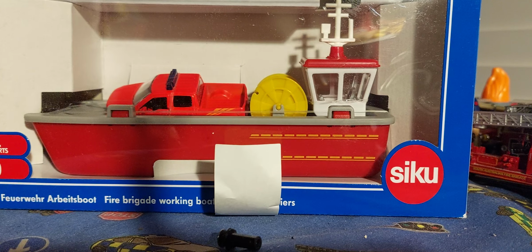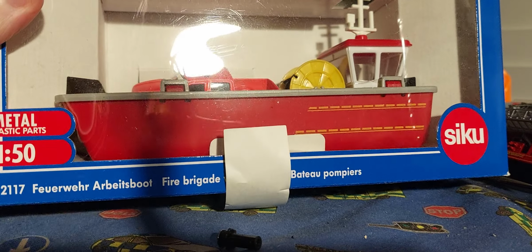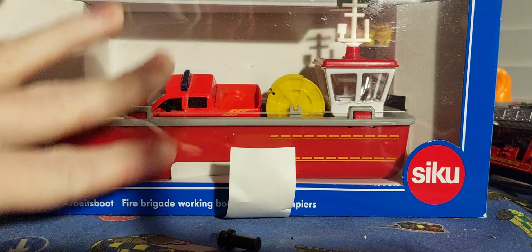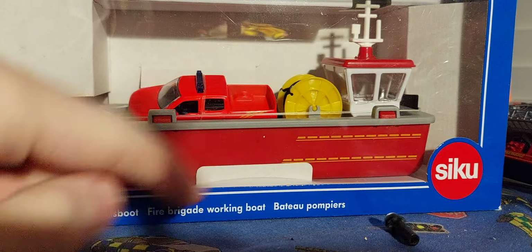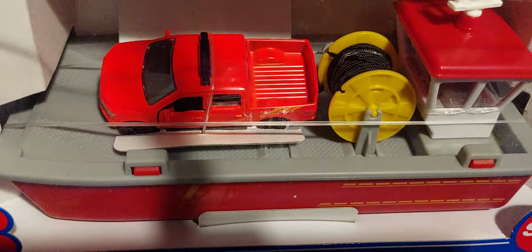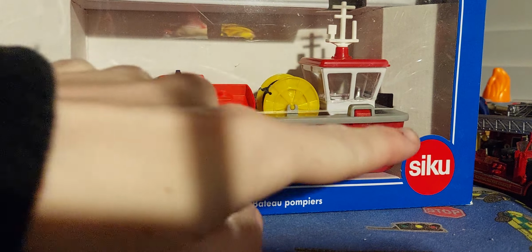Ta-da! Woohoo! We've got it! We have 2117! Absolute minty fresh. Beautiful. So this is the fire brigade working boat, with a car, so it's basically a firefighting ferry transporting a nickel pickup truck to islands across the sea.